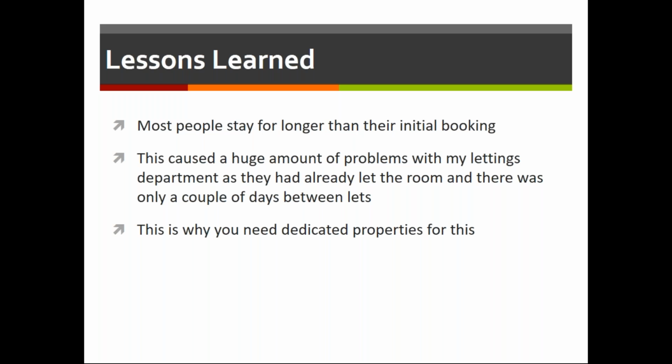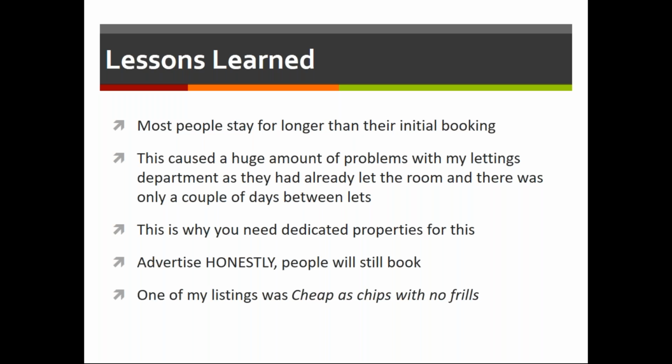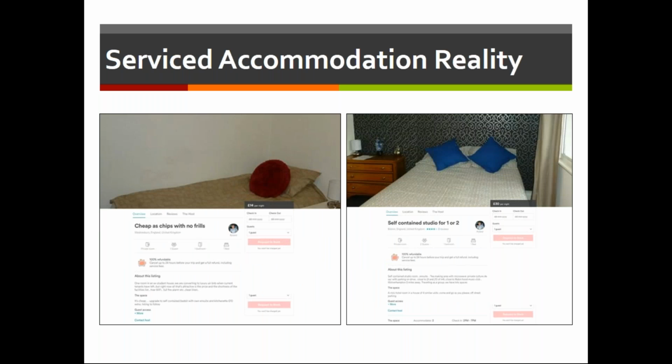The other strange thing is, if you advertise honestly, people will still book. So you don't have to have all the fantastic frills that some of the city centre apartments who charge the price give. We tried one as cheap as chips with no frills in our advertising. There we are, cheap as chips with no frills, £14 a night. The other one, self-contained studio for one or two, £30 a night.